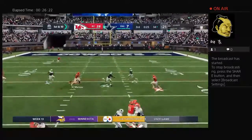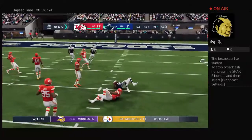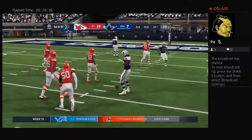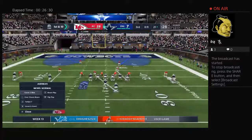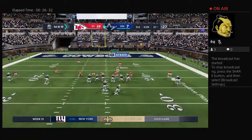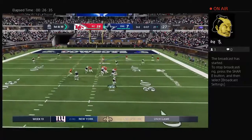Now a shotgun snap as they'll look to throw. And this one quickly to Lamb. And he's got this down almost to the 20 before he's dropped. Another nice gain, 13 yards that time, and another first down. Cowboys, first down.